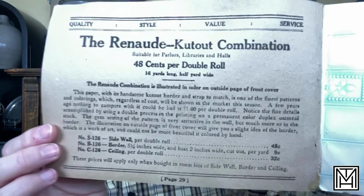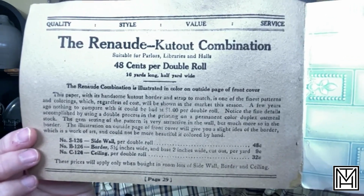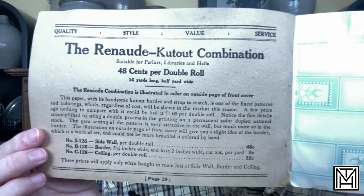And so this one is from the Renaud cutout combination. I tried to do a little bit of digging on some of these to figure out even what era they were from. Neither one of the samples actually gives the name, unless that Renaud is the name. So I need to do a little bit of digging. It keeps referring to it as the Renaud combination. So I don't know if that's a company thing or if that's maybe a brand. So hopefully I can find it.